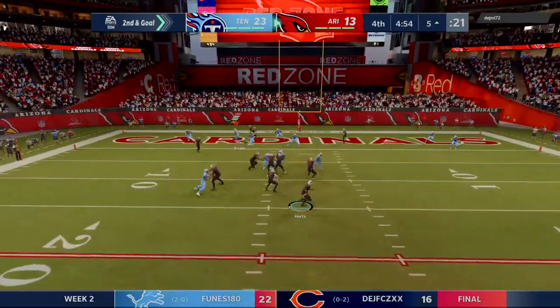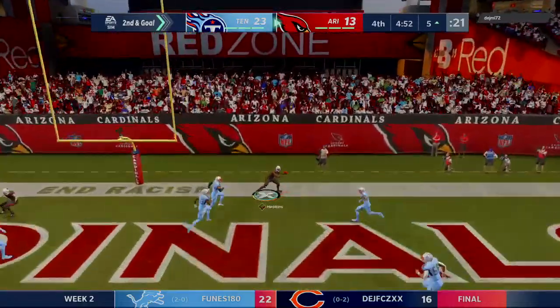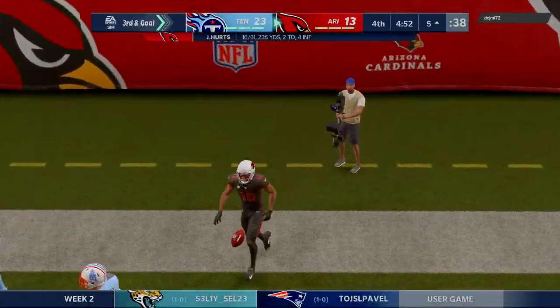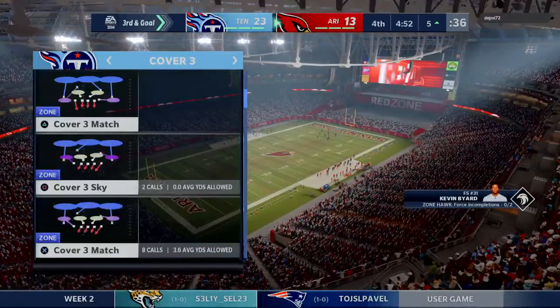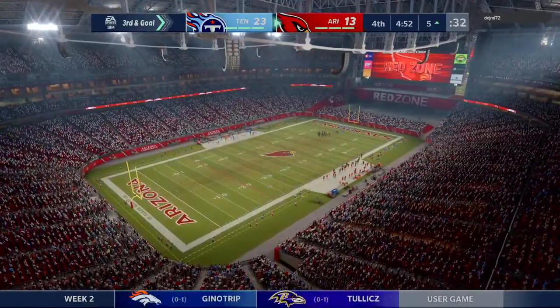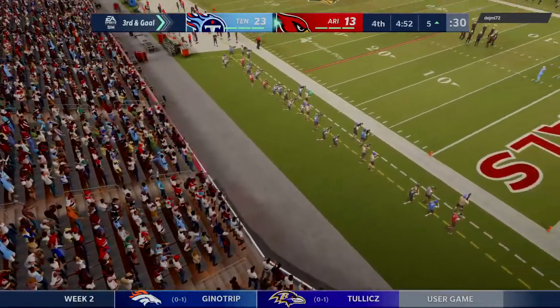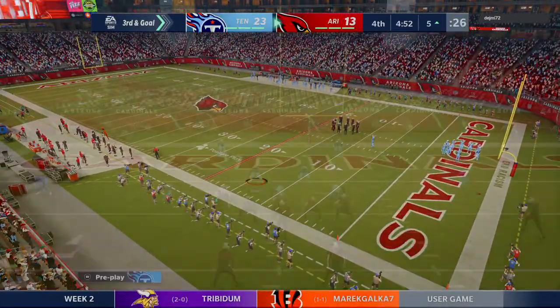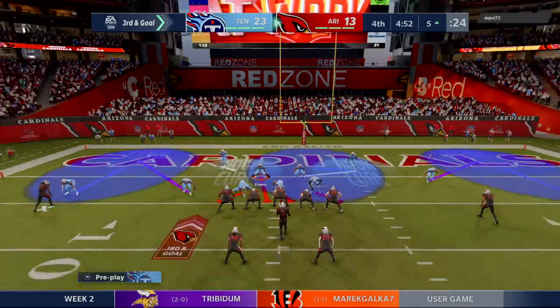2nd down. Here's Hurts. Flush to his right. Looking end zone, but it's incomplete. The Pro Bowler DeAndre Hopkins, the intended receiver. But now it's 3rd and goal. A lot of times it's that first read that you have. Maybe you get it in pre-snap, and he locked in on his target, but he was covered quite well, and that one's incomplete.